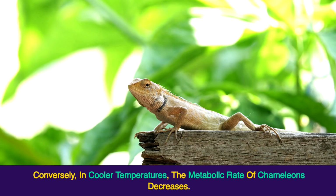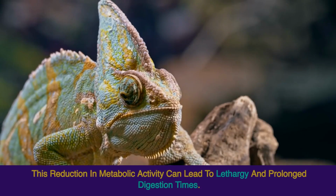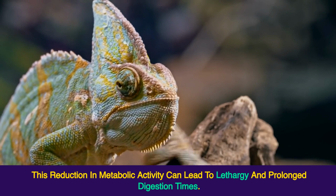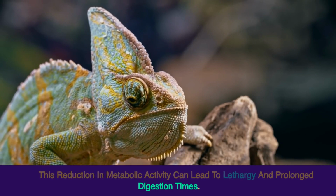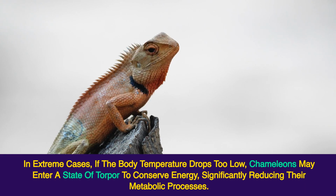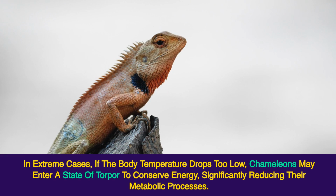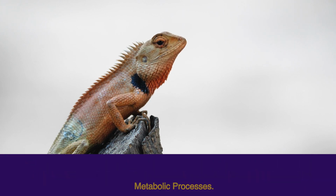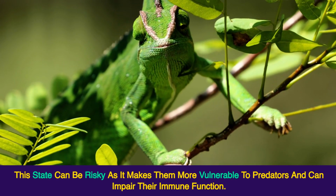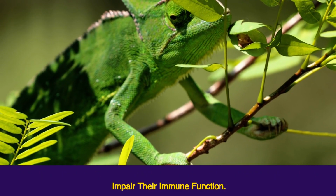Conversely, in cooler temperatures, the metabolic rate of chameleons decreases. This reduction in metabolic activity can lead to lethargy and prolonged digestion times. In extreme cases, if the body temperature drops too low, chameleons may enter a state of torpor to conserve energy, significantly reducing their metabolic processes. This state can be risky as it makes them more vulnerable to predators and can impair their immune function.